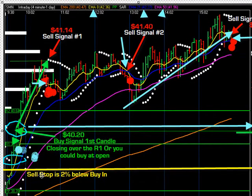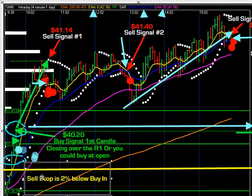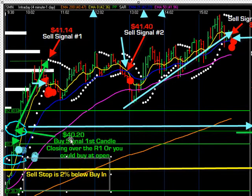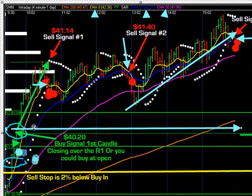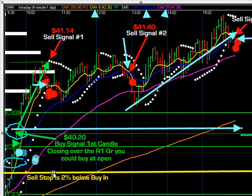The second thing that's happening here is we're in the trade, and now we need to set up our sell stop. We'll do that 2% below our buy-in, and as you remember, the buy-in was right here. So now we're in the trade. We've got our safety net in place. We have nothing to worry about.